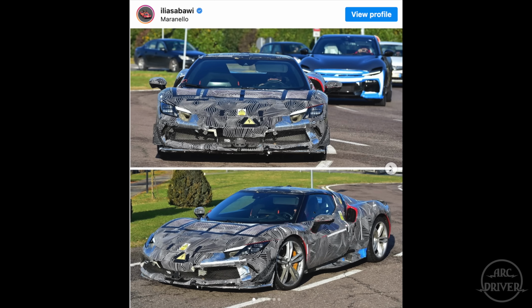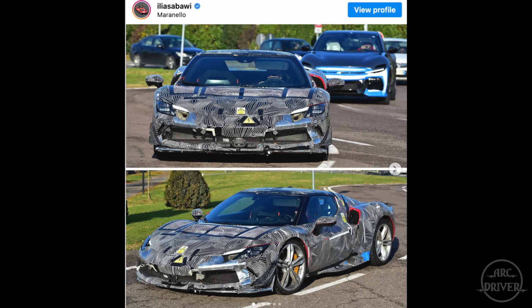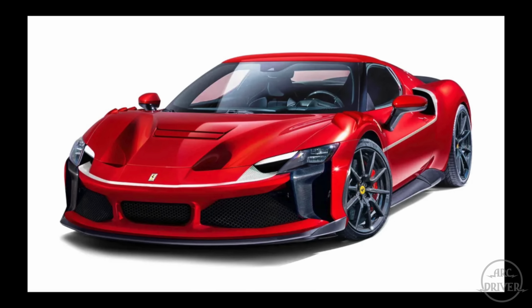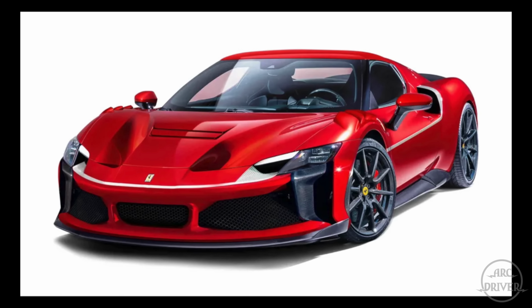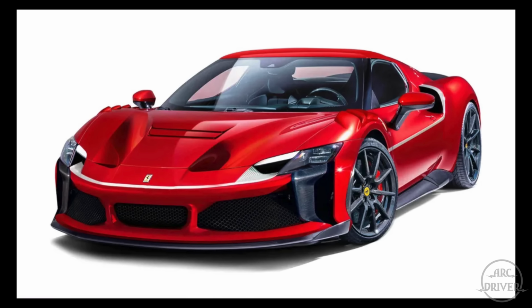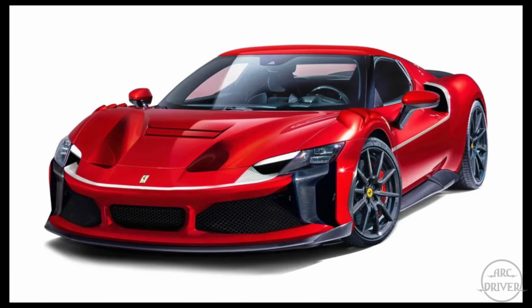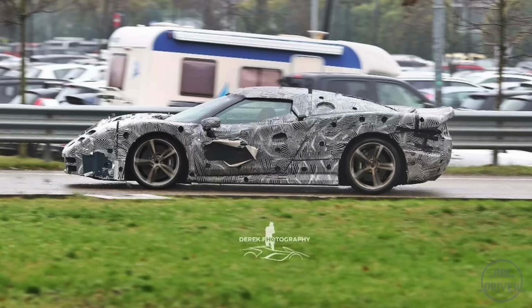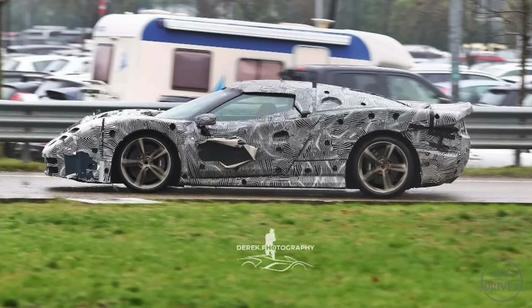The VS stands for Versione Speciale, and this car is expected to be a higher performance version of the 296 GTB. According to rumors, the 296 VS will take design cues from the F80 and 12Cilindri, and might also feature active aerodynamics. The car is also expected to be lighter than the 296 GTB and have as much as 900 horsepower. It's rumored to debut at the 24 Hours of Le Mans in June, and it will be extremely exclusive.